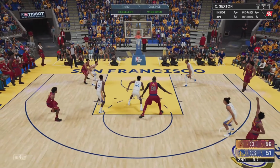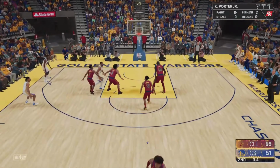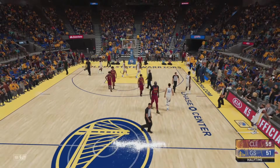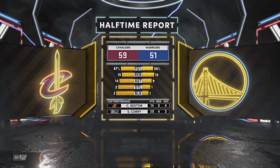Time almost up as Colin Sexton steps back from deep. 14 points here in the first half for Sexton, as Steph Curry lobs up the full court shot. It is no good, and the Cleveland Cavaliers lead this game 59-51. The Cavs offense with one of their best performances of the season. Reddish with 15, Sexton with 14.